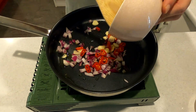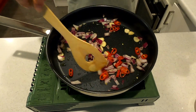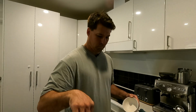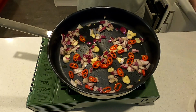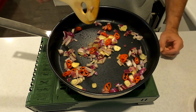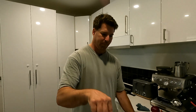First thing going in is our chili and our onion and our garlic. I'm just going to let that cook off a little bit. Just so everything goes a little bit translucent, starts to soften. I can't even cook well, but the moment you put onion and garlic together, it actually smells like you're a real chef, doesn't it? The smell of those combined is always a winner.